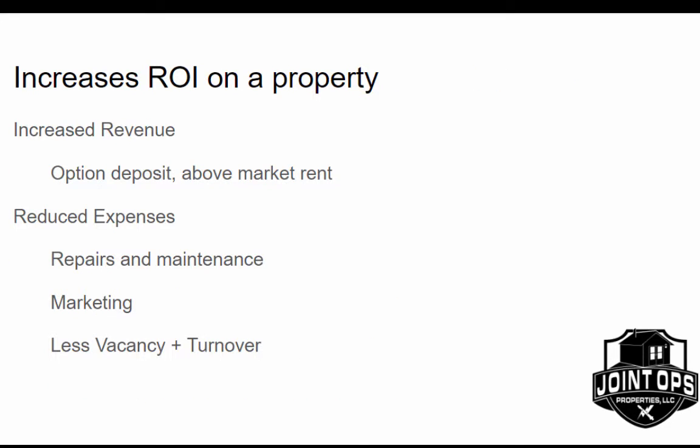With that being said, these things all add up to increasing your return on your investment on a property. We increase the revenue by getting the non-refundable option deposit up front, and we also have the potential to get above market rent. So our top line number increases, and now our expenses decrease because our tenant buyer is responsible for all the repairs and maintenance. We've put ourselves in that great supply-demand scenario, so we have a ton of people knocking down our door. That means we can fill properties quicker, and we can do it cheaper than most management companies and traditional landlords can.